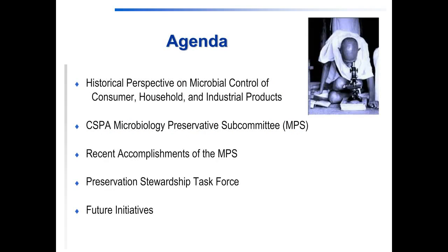If we take a look at the agenda today, I will be speaking towards a historical perspective on the microbial control within consumer, household, and industrial products. We'll then speak on the mission as well as the member participation within the Microbiology Preservative Subcommittee. Next, I'll highlight some recent accomplishments of the MPS, and then specifically speak towards a task force that has been commissioned by the MPS to advocate towards preservation stewardship. And then finally, we'll speak towards a few future initiatives of the committee.